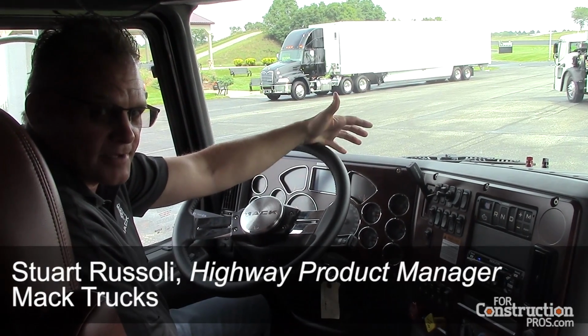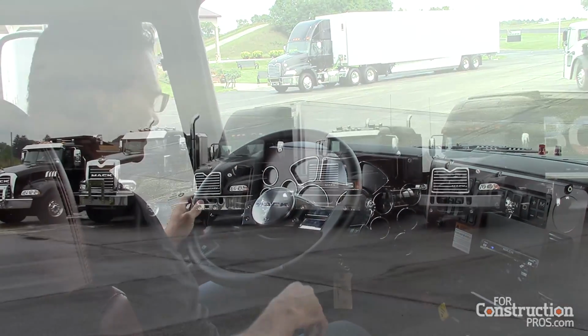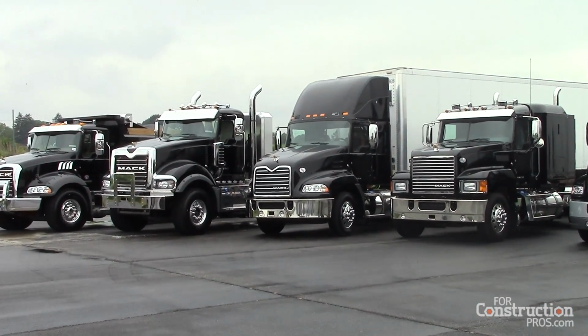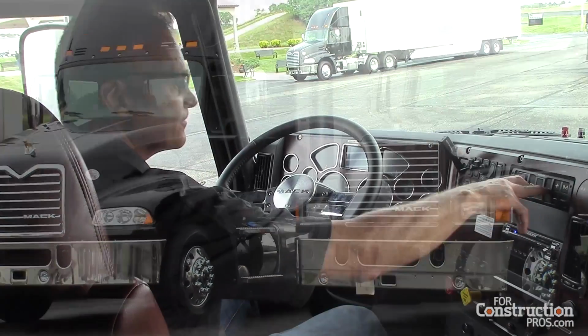Hi, I'm Stuart Russoli, Highway Product Manager for Mack Trucks. We're here in a Pinnacle Axleback 70-inch high-rise sleeper. It has a MP8 505 horsepower engine and an mDRIVE 12-speed automated manual transmission. I'm going to take it for a drive.